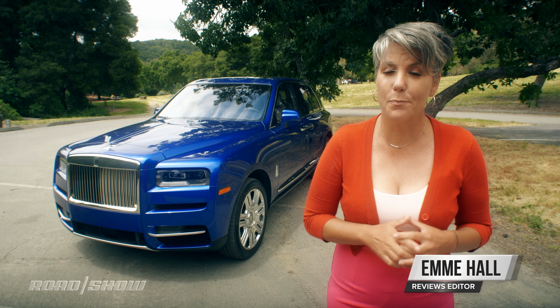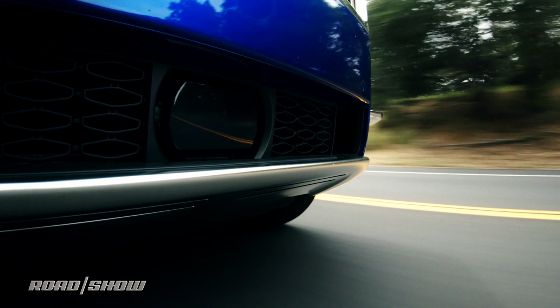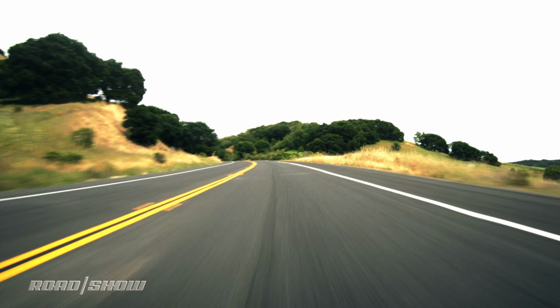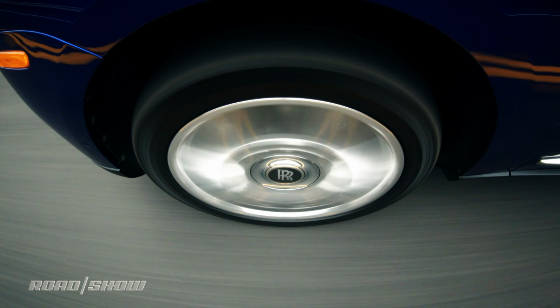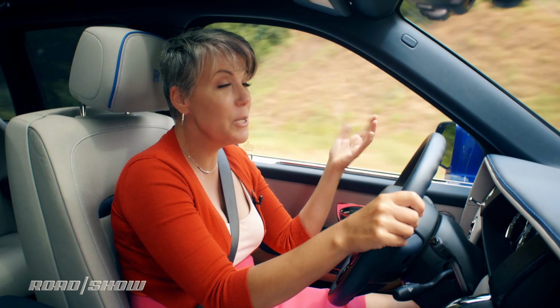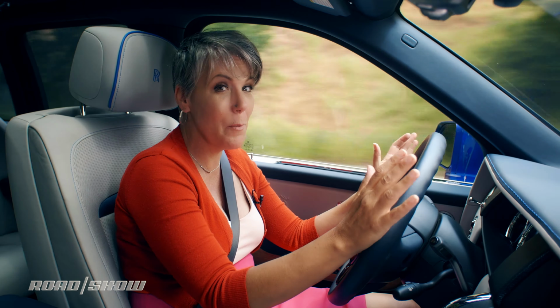Driving the Cullinan is like driving a cloud. Rolls-Royce calls it magic carpet, and really, that's no exaggeration. Stereoscopic cameras scan the road ahead, and then the air suspension adjusts every millisecond, so you're always getting the best ride possible. Potholes are just skimmed over with nothing coming into the cabin at all. Uneven and broken pavement, yeah, that does not upend the Cullinan.